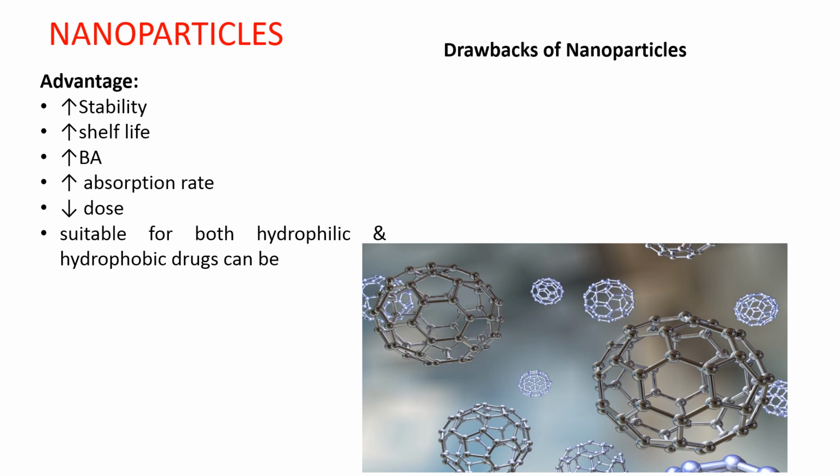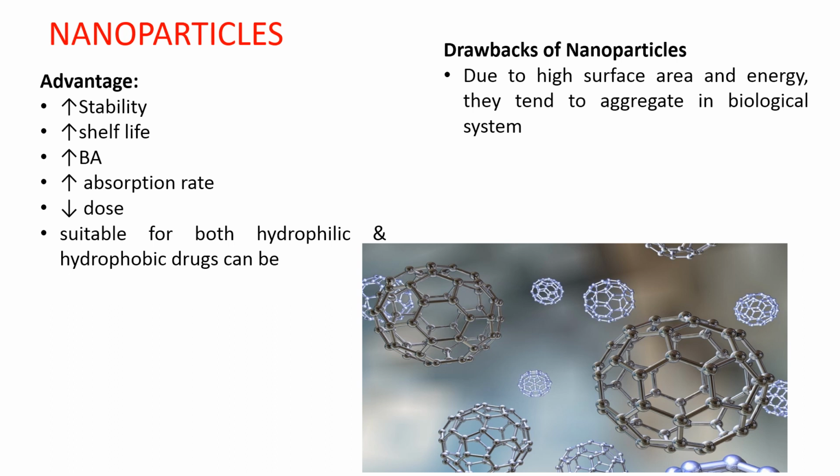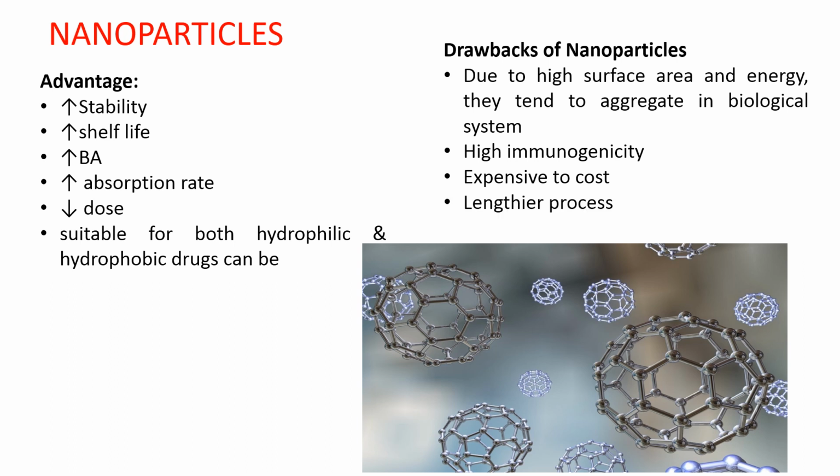Besides their advantages, they do have certain drawbacks. Due to their high surface area and energy, they tend to aggregate in biological systems. That means they agglomerate to form a larger particle. Once they form a larger particle, all the nanoparticle advantages or properties are diminished. They have high immunogenicity. That means the biological system identifies them as antigen to some extent. Further, preparation of nanoparticles is an extremely tedious process, and it involves more money or an expensive procedure. It is also a lengthier process, and most of the time it is not reproducible.